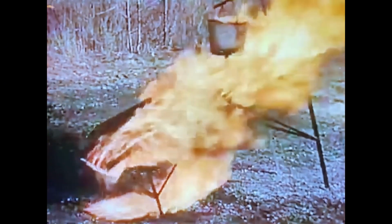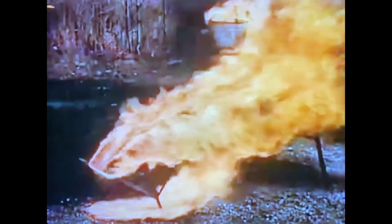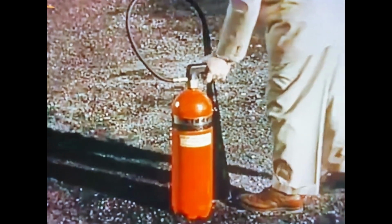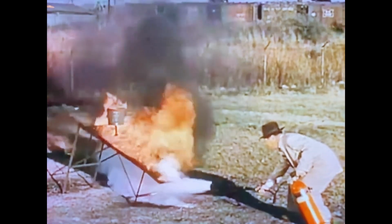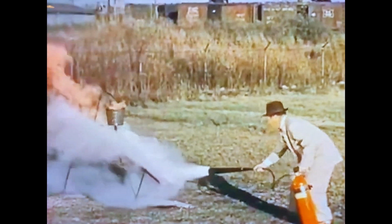Another kind of Class B fire is called a running fire. This kind of fire might be caused by a ruptured gasoline tank or drums of paint or lacquer thinner. For demonstration purposes, we'll use this perforated pail and drain board and a 15-pound carbon dioxide extinguisher. In fighting a running fire, it is important to start at the farthest edge of the flames and work back to the source of the fire.